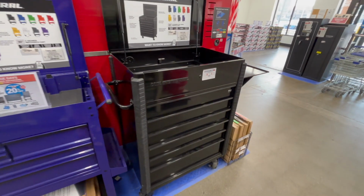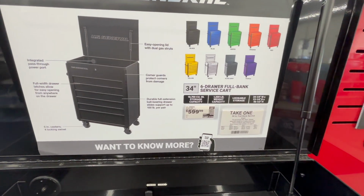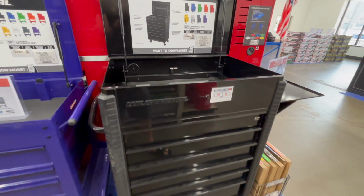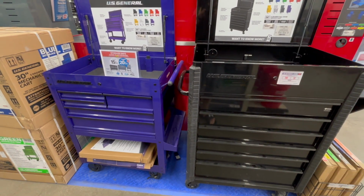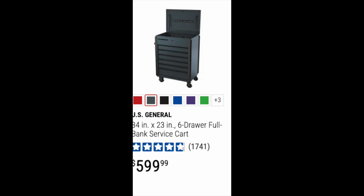All right, next up, we got the 34-inch 6-drawer service cart. So this comes in at about $600. 20% off is going to give you $120 off, bringing the price down to $480. 15% is going to be about $90 off, so that'll bring the price down to $510.